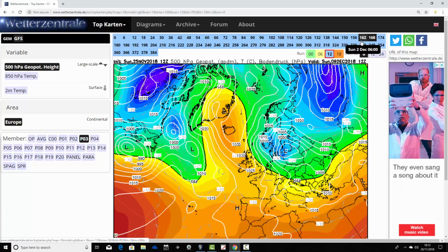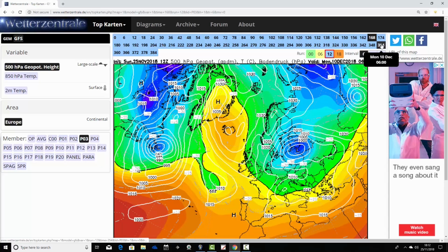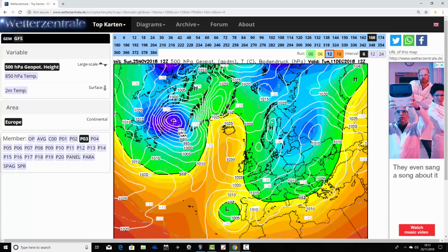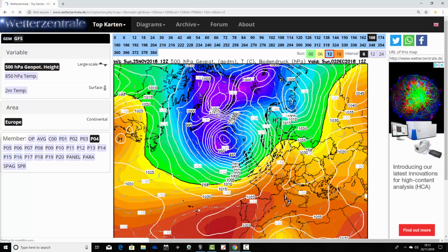What's going to come of that? Well, yes, we do actually build that high pressure to the north, ensemble member number 3, and we turn the winds into the east. So this is turning much colder here as we're heading through the second week of December. Much colder easterly winds, probably bringing snow showers into the east there with ensemble member number 3.